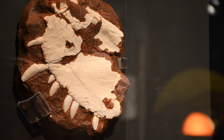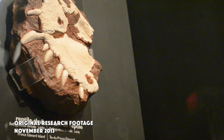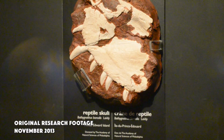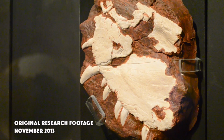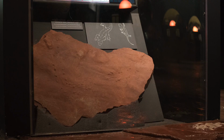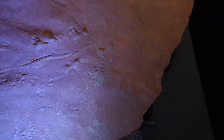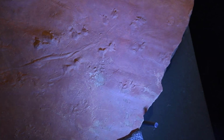First up is a beautiful plaster cast of the PEI Dimetrodon skull fragment. When I first saw this back in 2013, I mistook it for the original fossil. Of course, it isn't. It's just a very good replica. And if you have trouble seeing it, there's another one built into the floor. Close by sits a huge chunk of island sandstone from Point Prim, complete with reptile tracks. If you look closely, you can even see where one of them dragged its tail as it skittered across the muddy Permian landscape 290 million years ago.